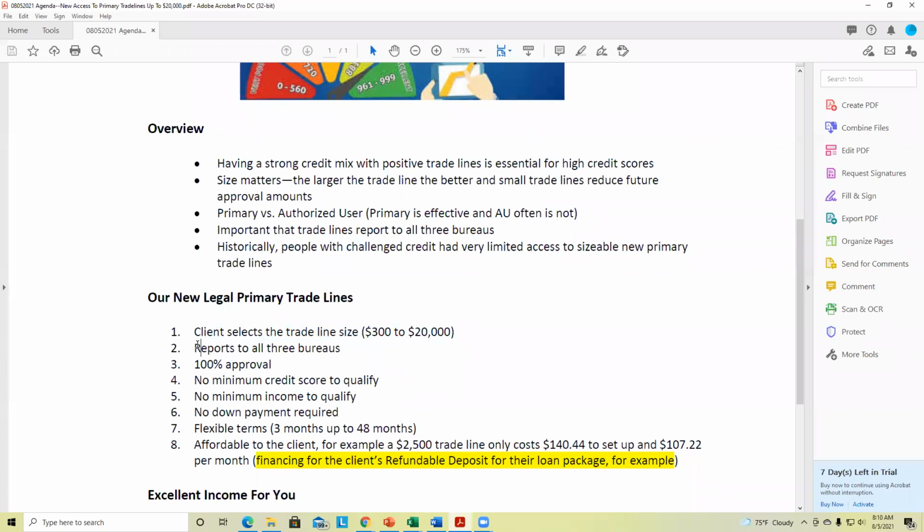Of course, and we highlighted the importance of this before, it does report to all three bureaus. It absolutely is 100% approval. Thus, there are no minimum credit scores to qualify. There's not even a hard pull, and there's no minimum income to qualify. We have a client we were working on yesterday, over a 700 credit score, but no income. And so she's having trouble accessing capital.